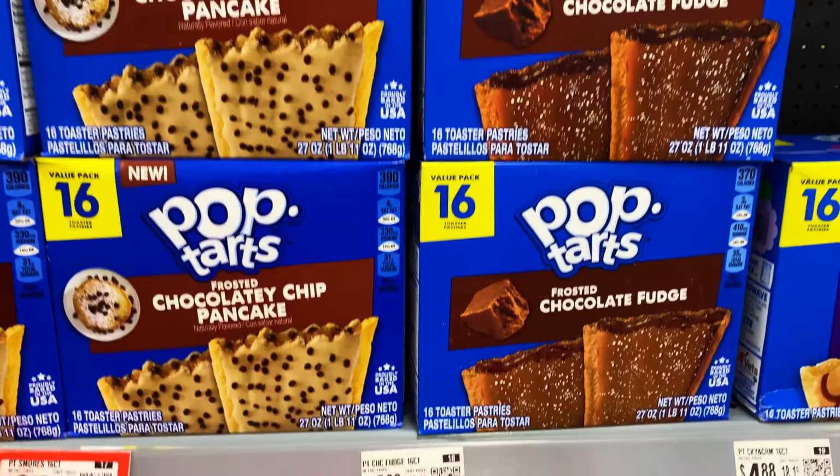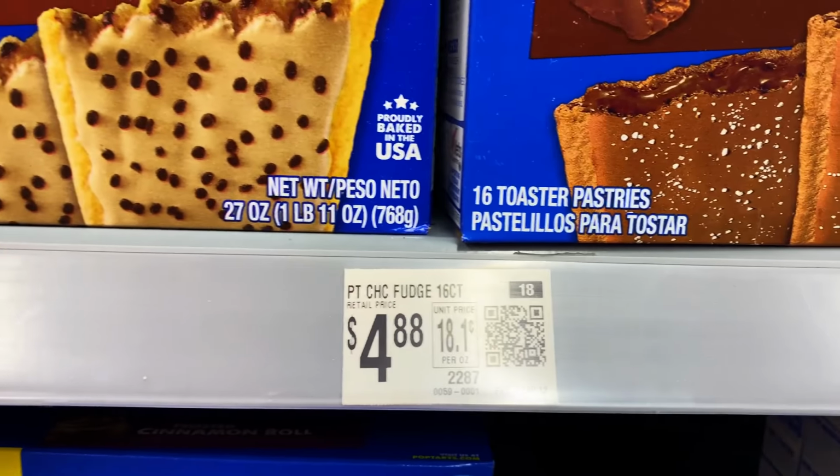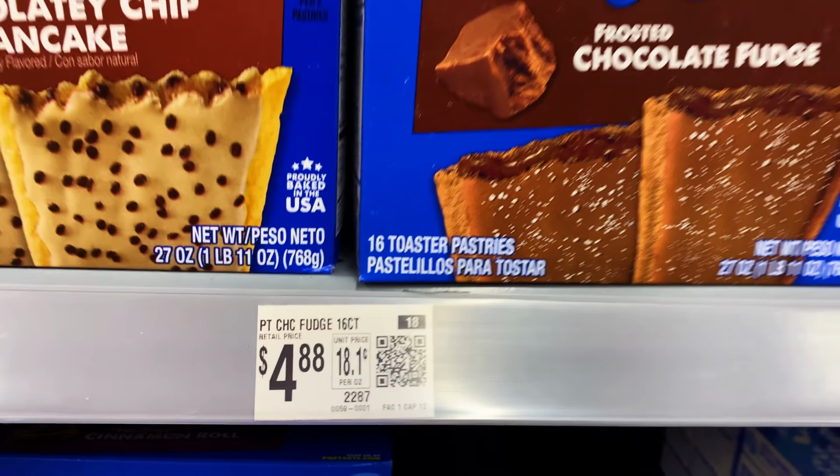Now let's take a look at Pop-Tarts. If your kids are like mine, they love Pop-Tarts. Now, it's easy to assume that the name brand is the better option, but unit pricing gives us the real story. The name brand Pop-Tarts cost $4.88 for a box, and the unit price comes out to 18.1 cents per ounce.